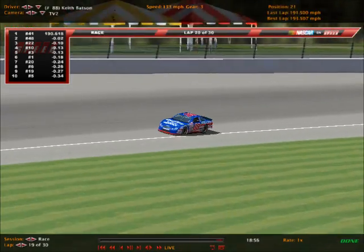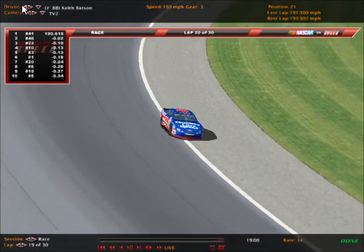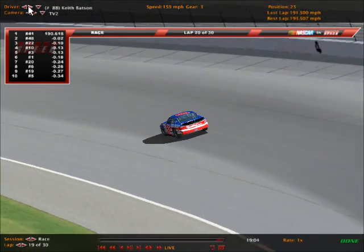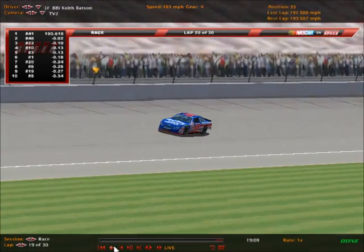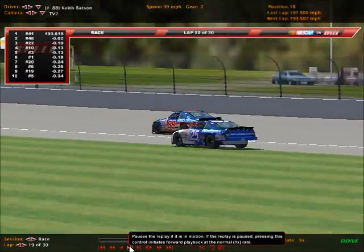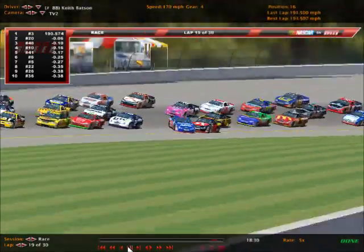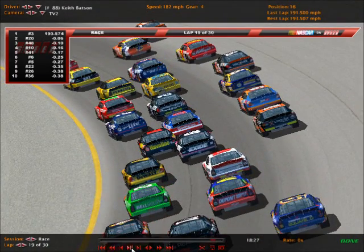Caution number 1 flying on lap number 20 of this event. What else can go wrong for Keith Batson? Oh my goodness. Car number 88. Looked like he had a solid run going on, as Zach Flickinger just led the lap last time by, I think. Yeah, Batson was going for the 16th position here. He was running 16th when this all happened.